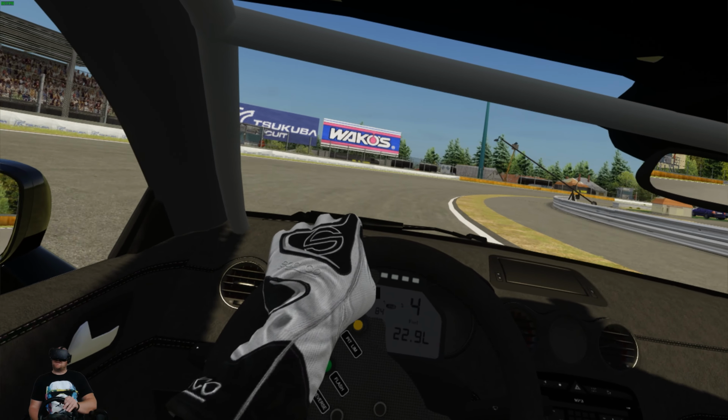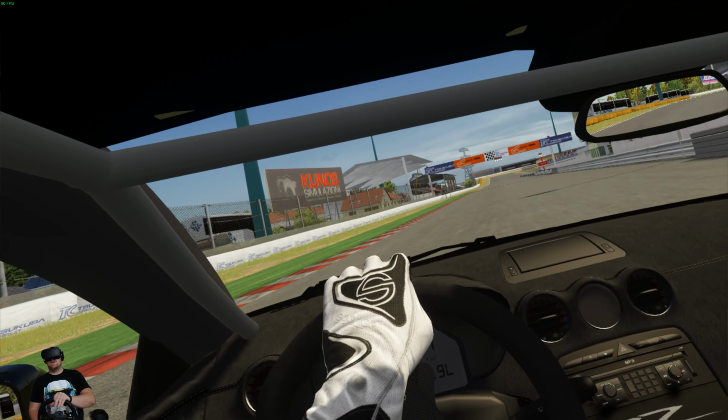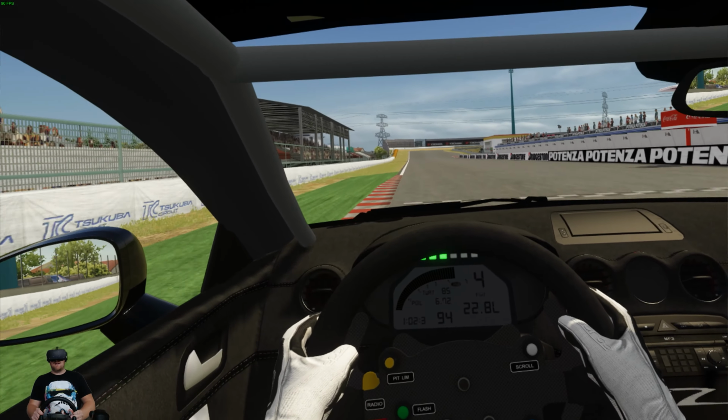Don't want to go in too deep. We hold more speed this time. Try and run over the curbing, an earlier line out.